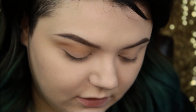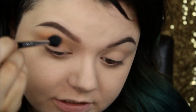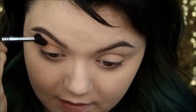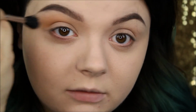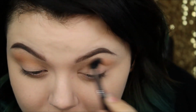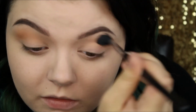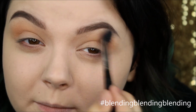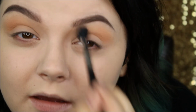Now, since I have slightly hooded eyes, I try to keep my eyeshadows a little bit above my natural crease and bring it out a bit this way to elongate my very round eyes and face. I'm just blending, blending, blending. On most days, like I said, I might just stop right here and that's all I'll do. If I'm in a real hurry, I'll just use bronzer to do what I just did.